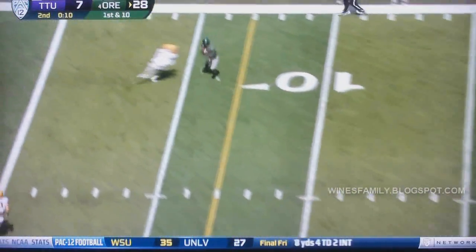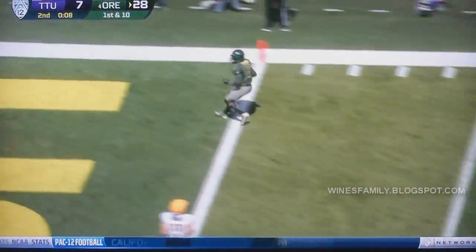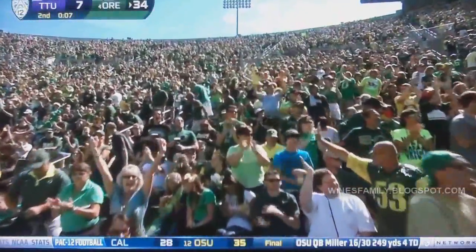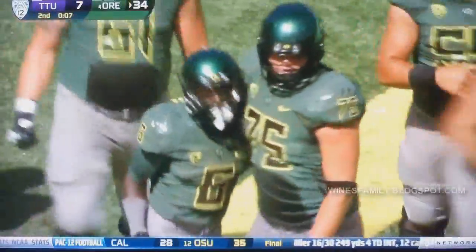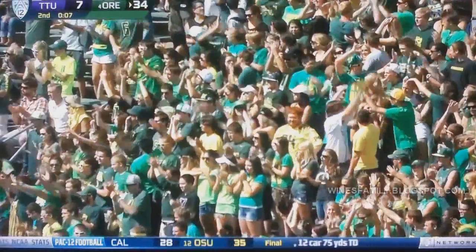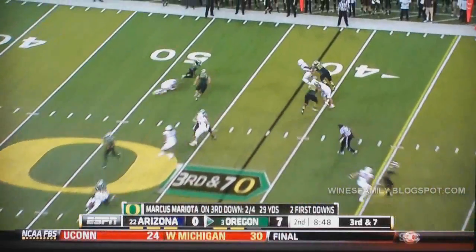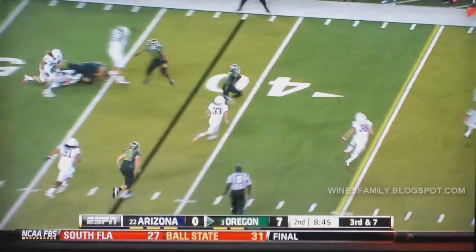Mariota back to throw as a man open at the 5. Touchdown, Oregon. DeAnthony Thomas sneaking out of the backfield. Thomas has done it again, his second touchdown of the afternoon. Mariota here on 3rd and 7. And Thomas, a little shake and bake, watch out.